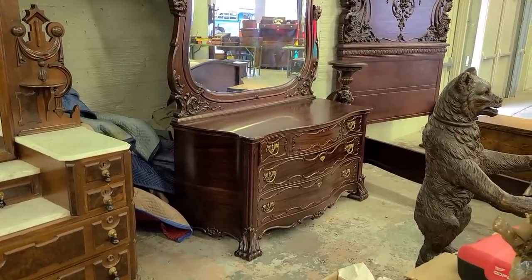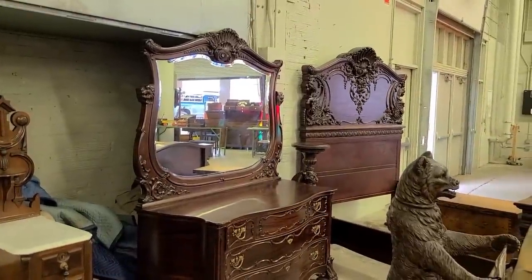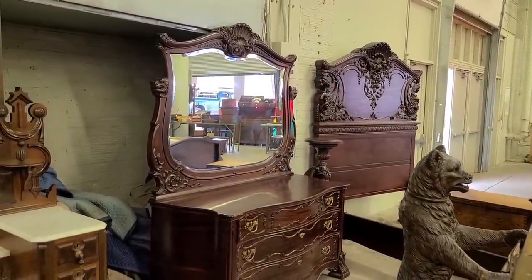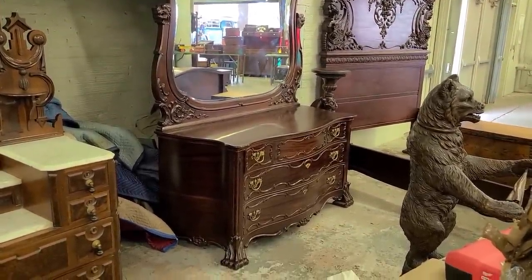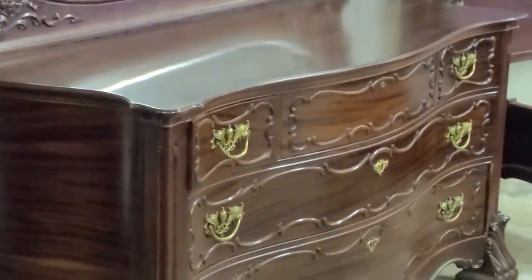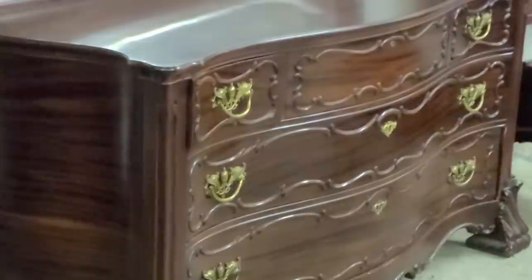What a bedroom set. Wow. That is amazing. Look at that mirror. Beveled mirror is just incredible. Whoa. Really fancy hardware on there. Can't quite make it out. I'm a little ways away, sorry.